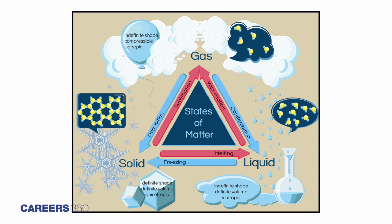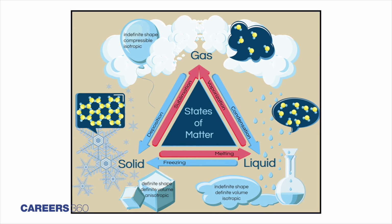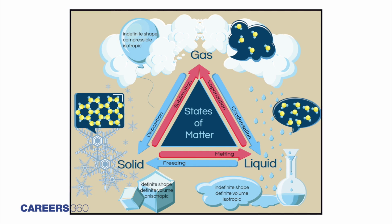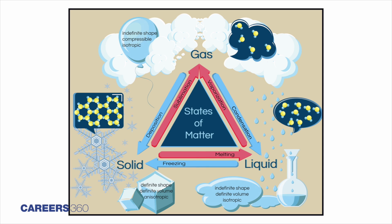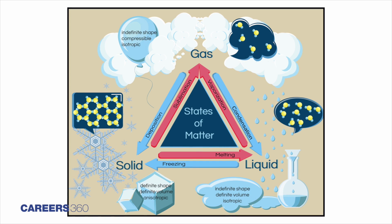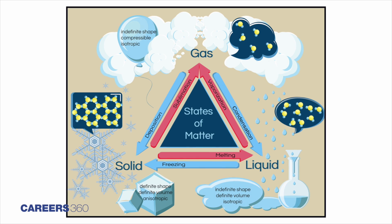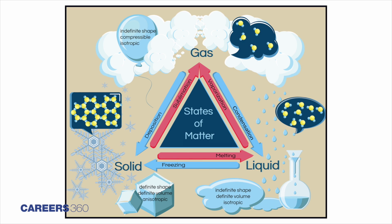You need to know what is an ideal gas, the properties of it, and the efficient use of equation PV equals nRT. Learn to solve numerical questions based on this equation. Learn about the real gas and van der Waals equation of real gas and various aspects related to it, like the two constants, atomicity, size, and so on.